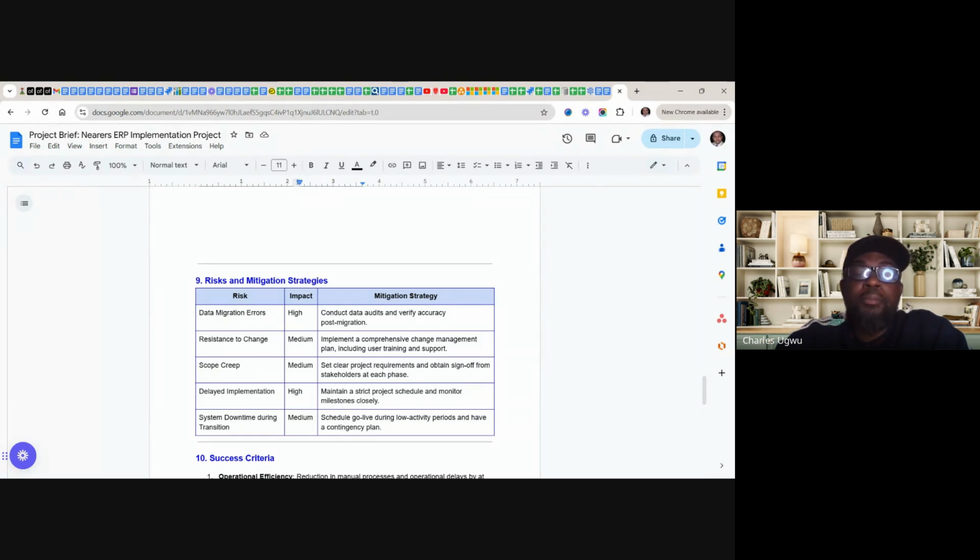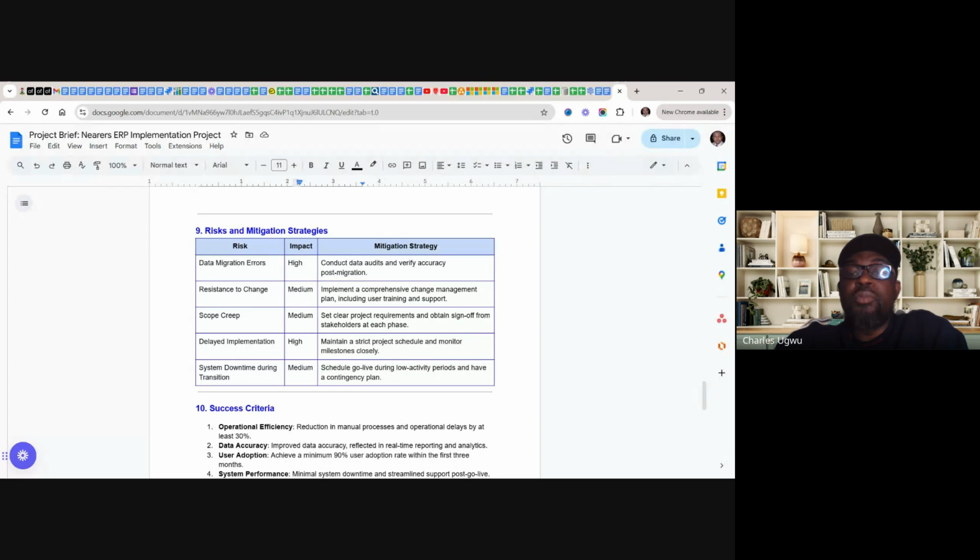Scope creep, medium. Set clear project requirements and obtain sign-off from stakeholders at each phase. You must make sure that we all by this time know what scope creep means. If you know what we need to do to avoid such things as scope creep, it's up to you. We already highlighted our scope. And if you are a very smart project manager, and you don't have a project charter for this, you need to develop one to make sure that you are equally covered to lead this project, and identify the scopes within your project charter. If anybody tries to bring in additional requirements after the project charter is signed off, then the person needs to explain very well.